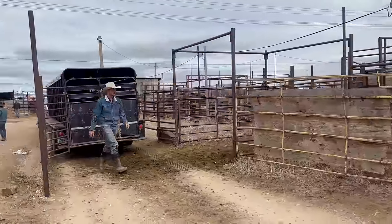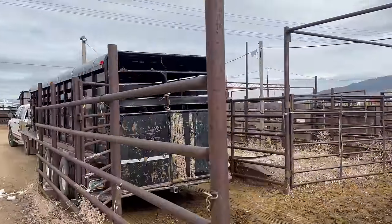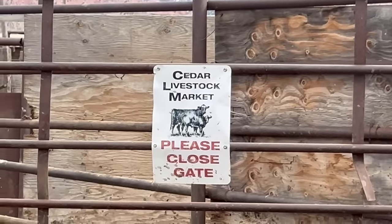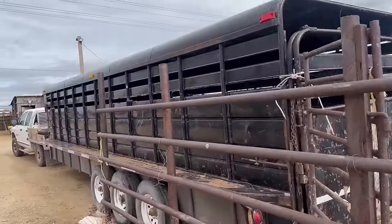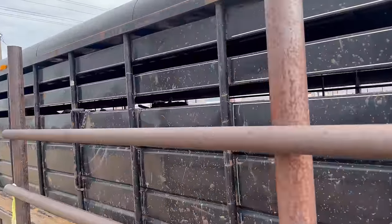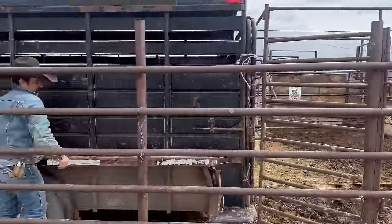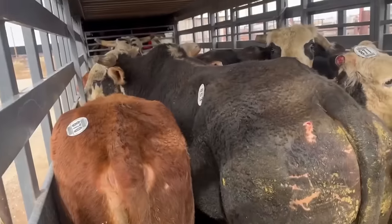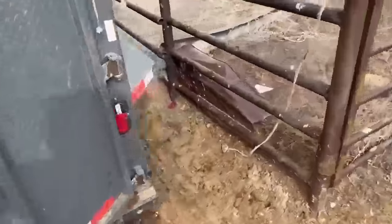All right, folks, we're here. So we are at the Cedar City Livestock Auction. There's Santa there. And we're gonna get these cattle unloaded here. And we're gonna go watch them run through the system. All right, we got big bulls here to the sale. Got them numbered. Got all 13. We're gonna kick them off.